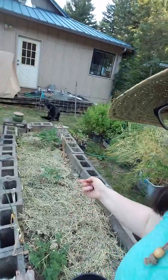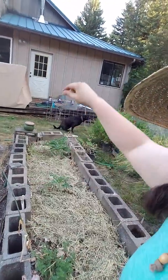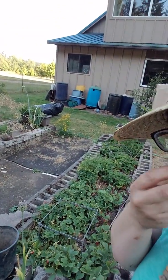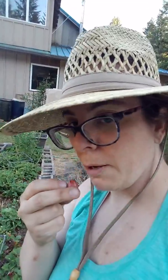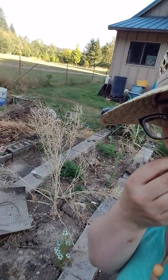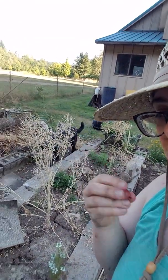Let's see. This had kale in it, about 5.5 feet tall. This has strawberries in it. They're pretty much still going gangbusters. This had, I believe, more kale in it.